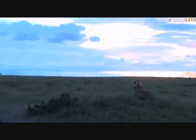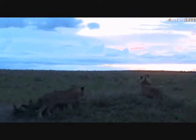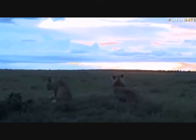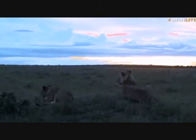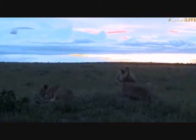Isn't that gorgeous? It's a pity there's no frogs or anything chirping tonight, because that would have been nice to go with the lions. Another big yawn. And a young male coming up to join the lioness. It always amazes me how they mimic the adults. Okay, you sitting up here. I'm also going to come and sit up here with you.